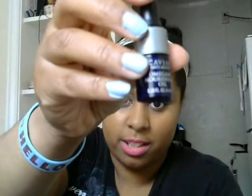Then we have a little tiny thing. Can you see that? This is from Alterna, I believe. This is the Caviar Anti-Aging Omega Nourishing Oil. It's for your hair. Just apply a small amount throughout damp or dry hair and style as usual. I had two of these. This is the second one I had. The first one was really full, and this one was practically empty. Maybe that's why I got two.